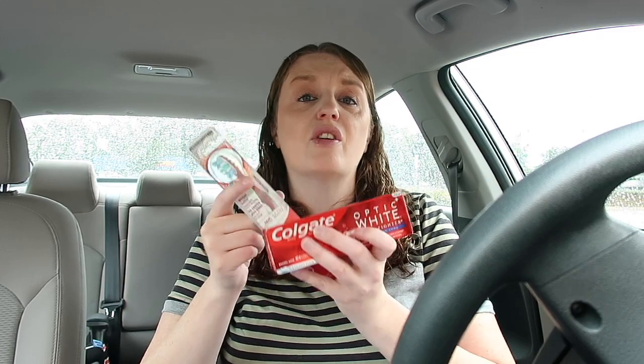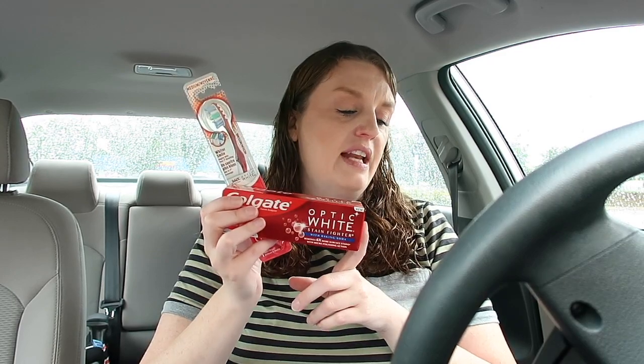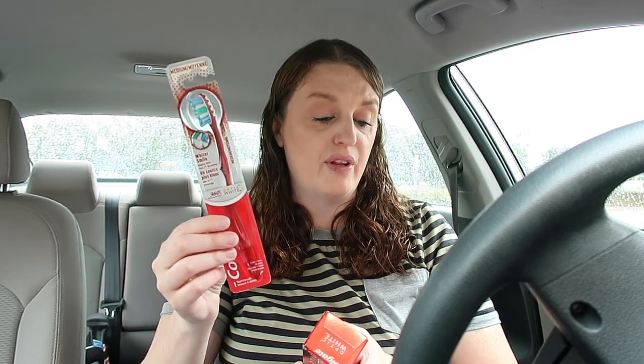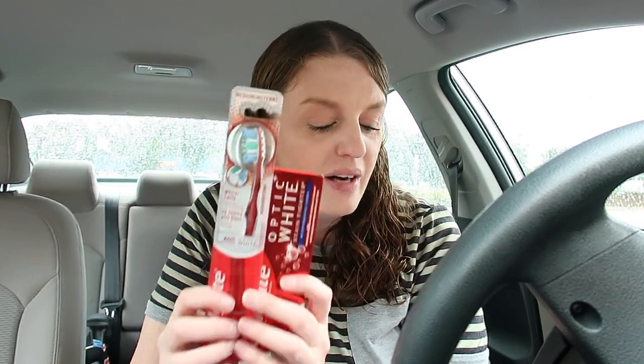And then I also got the Colgate toothpaste and toothbrush. These were $3.99 on sale. I used a $2 off digital coupon for the toothpaste and a $2 off digital coupon for the toothbrush. You would end up just paying $3.98, but then you get a $4 cash rewards, making both of these for free. And I really like the red ones.